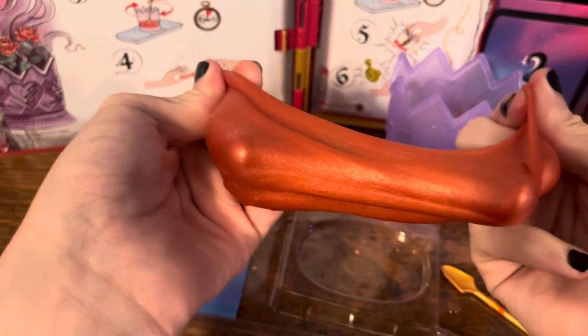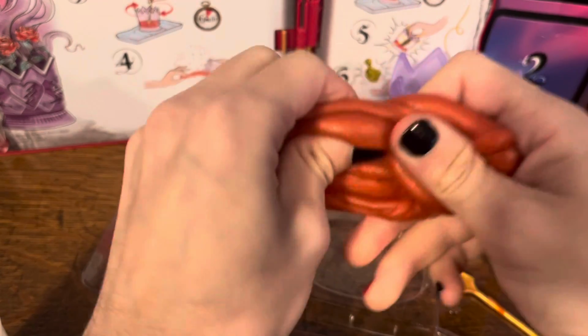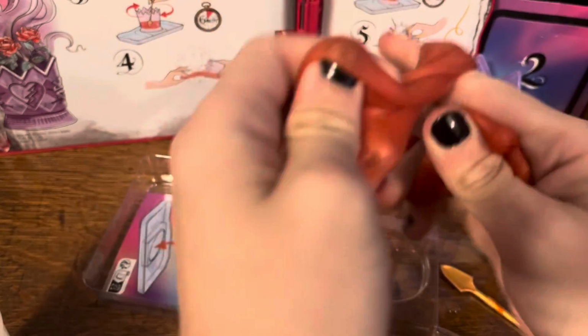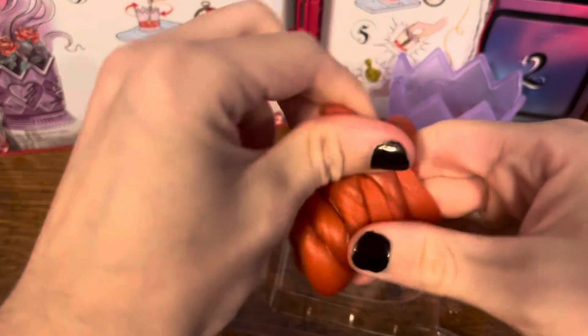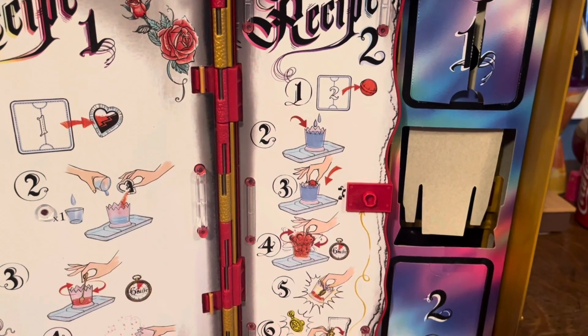I'll use a plastic bag. We'll see how long it lasts. Because if it doesn't really last that long, then kind of a waste, but it's whatever. They just wanted to do a fun little craft to go against Rainbow High. All right, next thing. So we have recipe 2.